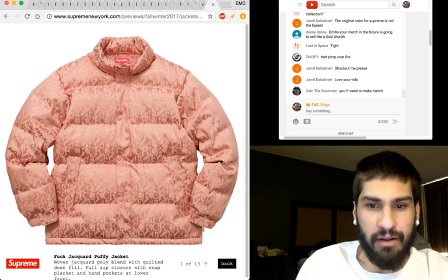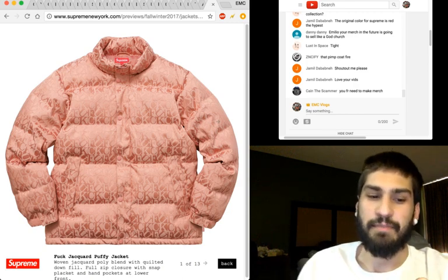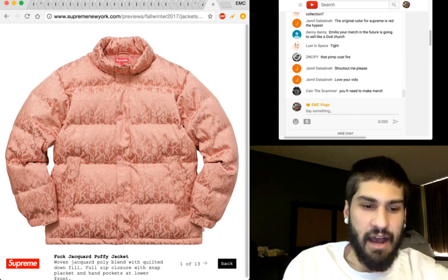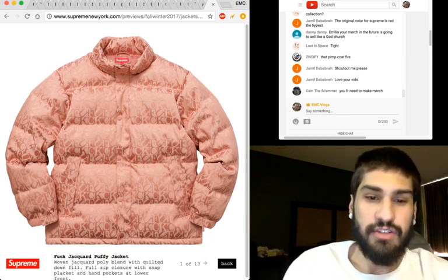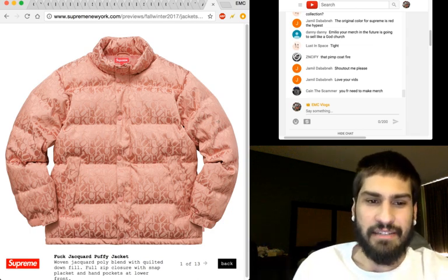Shout out Jamil. The pimp coat is fire. I feel like it's going to be slept on for sure, probably because, like I said, it's going to be very expensive. Next, we have the Fuck Puffy jacket. It's all woven jacquard poly blend with quilted down fill. So this is going to be a very heavy jacket if I had to guess, and probably expensive, at least a few $100.